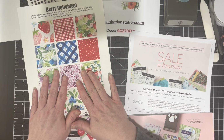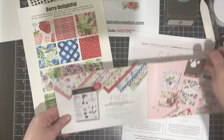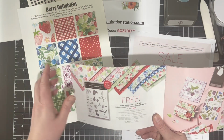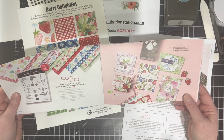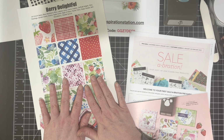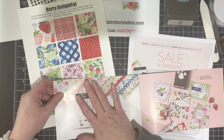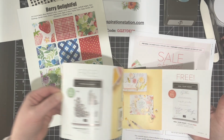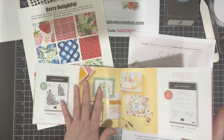And in order to get this paper, it actually comes with a stamp set called Berry Blessings. So you get the stamp set and the 12 by 12 paper. It is completely free with a $100 purchase. And this is the paper that we're going to be using today with our project. So I do want to share that with you. Now, this is with a $100 purchase, but there are lots of other items in our celebration catalog that are level 1, that's with a $50 purchase.